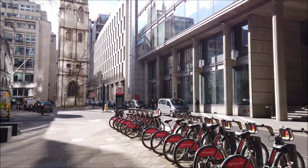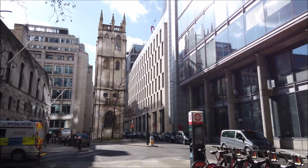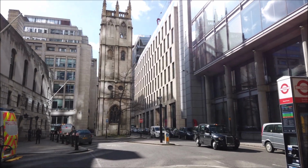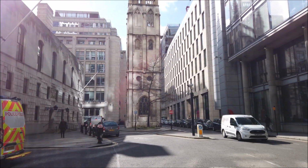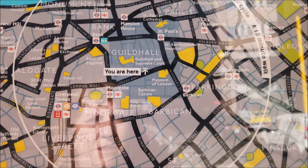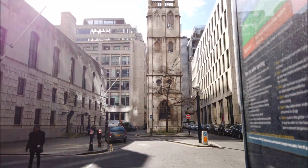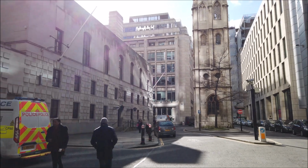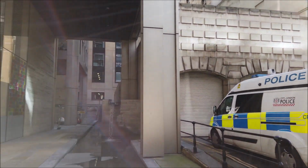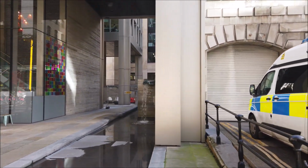Okay, so we have this tower-like structure ahead of us. Well, I must admit, I don't actually know what it is. I had a quick look on the map, and it also didn't tell me what it is. Just have a look at this little map here, see if it tells me. No. I can't see it telling me. Okay. Is that an actual installation or just practical?